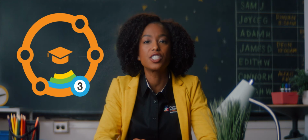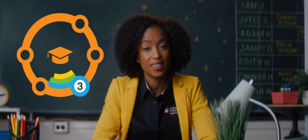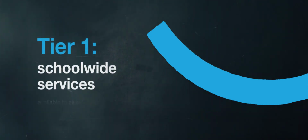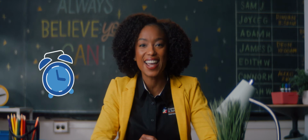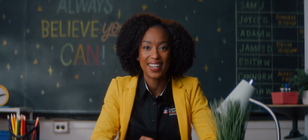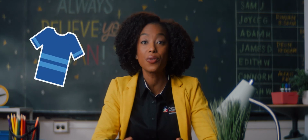Doing so allows us to serve more students while also focusing attention on individual students that have significant needs. Our school-wide services, what we call Tier 1, are available to all students in our schools. An example of Tier 1 is the attendance program I manage that promotes attendance and nurtures a positive school climate. Another example is our CIS Kids Closet, which allows us to provide clothing, personal care items, and school supplies for students so that they are ready and able to learn every day.